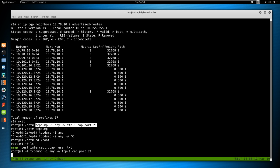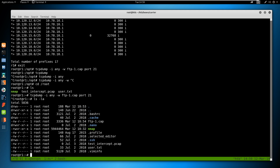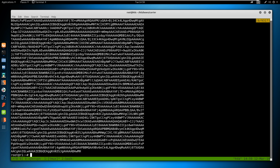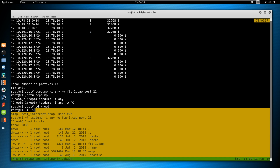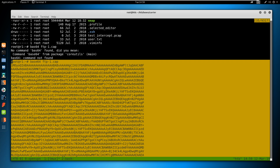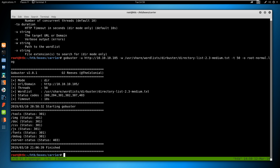So I'm going to let this go for about a minute or two, just so we make sure we get a packet, and then we will analyze it. So I'm going to press Control-C to kill this tcpdump, do ls -la. We can see ftp1.cap does have some stuff. So let's do base64 on that file, if I can type that correctly. And we get a bunch of data. That is more than I expected. So copy all this, and then let's send it over.